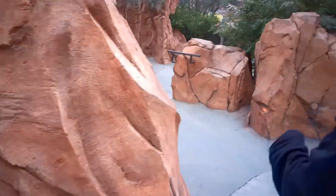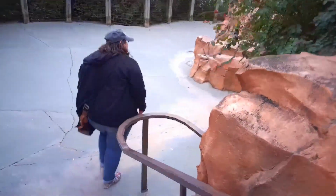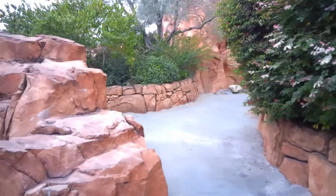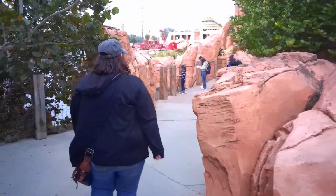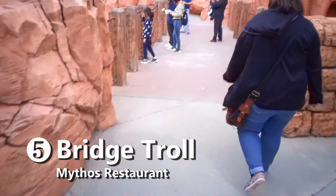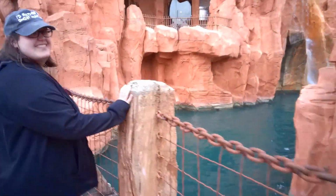Also in the Lost Continent, if you go on a little adventure behind the Mythos restaurant, there is a little bridge that goes over the water, and from the bridge you can hear the sound of a troll under the bridge. He sounds like something like that.